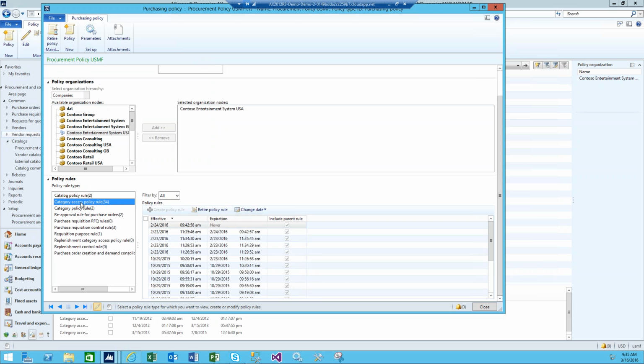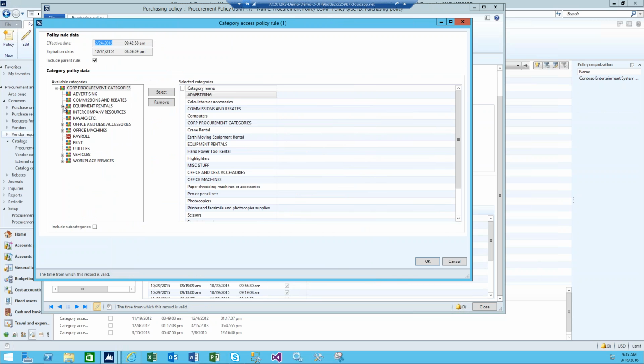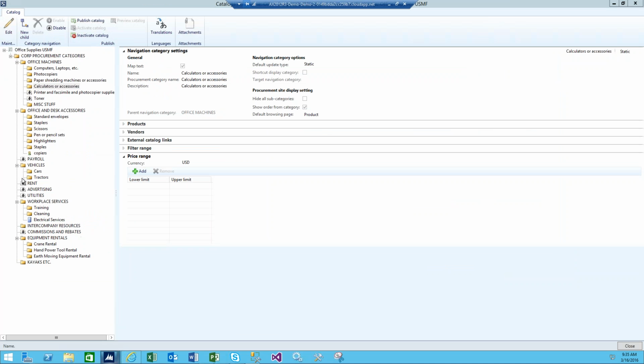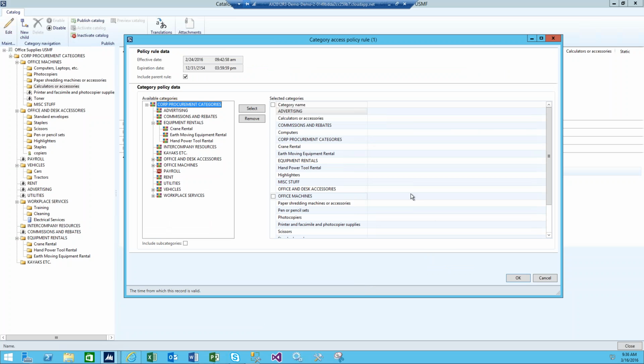A second important one is your category access policy rule. This defines which categories users can purchase from. What this does is, even if the catalog has the category displayed, only if the category is selected here will you actually see the products. In other words, the catalog itself and your display settings, what is enabled and disabled, control the categories that are displayed in Enterprise Portal, but the policy controls the products within those categories that actually show up in Enterprise Portal.